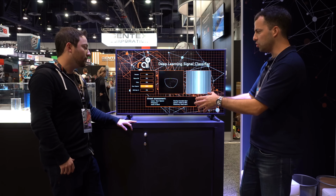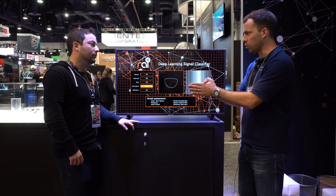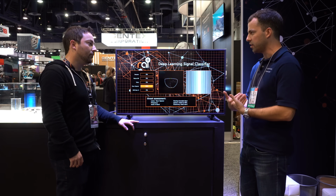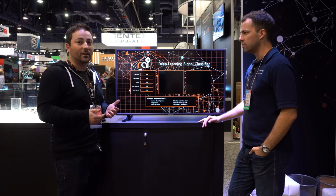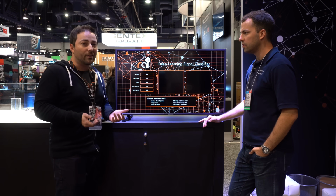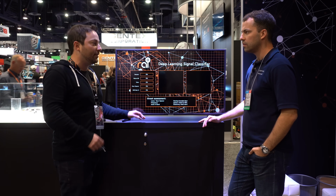So what are you able to do if you can uniquely classify door openers? Like, how does this make it different for us as radar detector users? The more certainty that a radar detector has that a signal is one that you want to hear or you don't want to hear, the better the user's quality of life is, so to speak.